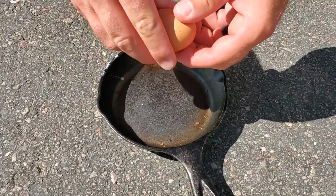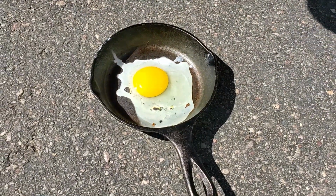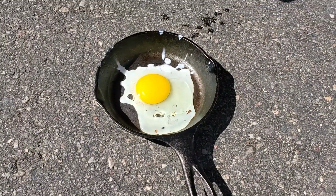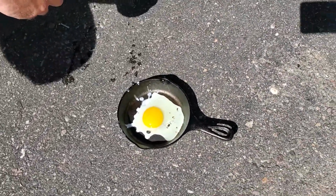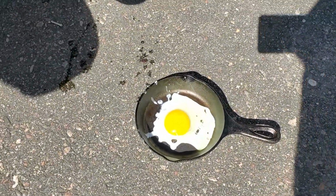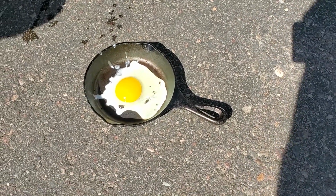Don't burn your hand on it. You know how to crack an egg? There you go. Whoa! Whoa, it's cooking. Man, I just want to make me a nice little egg here. I gotta turn over here so my feet are in the shade. It is cooking. That's pretty impressive.